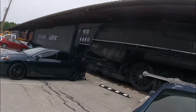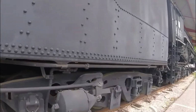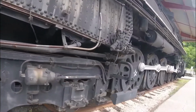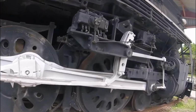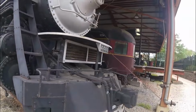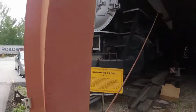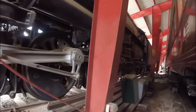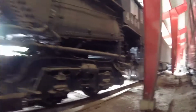The engine was the first GS6 ever manufactured and is famous for pulling what's supposed to be the final movement of steam on the Southern Pacific Railroad in 1958. It made the final run, which was from Reno, Nevada to Oakland, California, and a local scout bugler from the Bay Area Council played taps for the funeral of the 4460, and it was staged by the Southern Pacific Railroad in 1958. Then it was donated to the National Museum of Transportation in St. Louis, Missouri, where it is today.